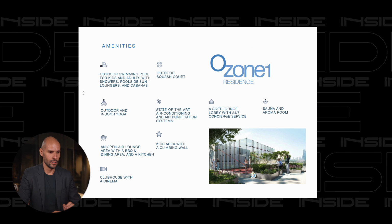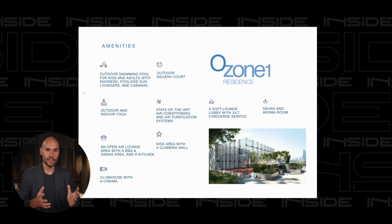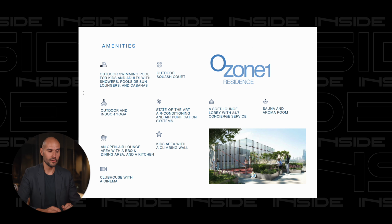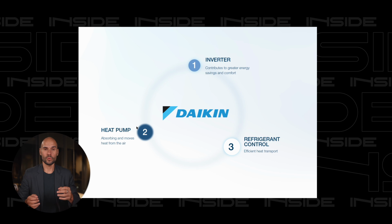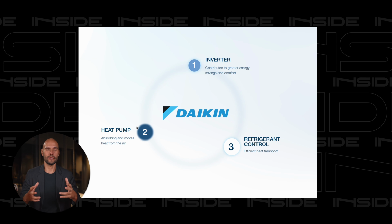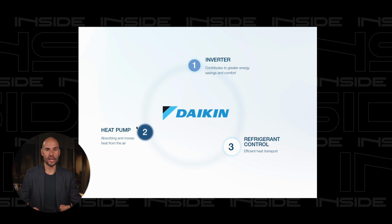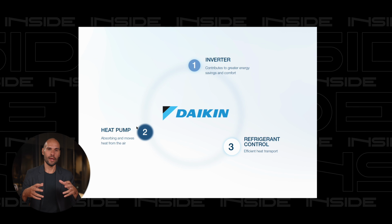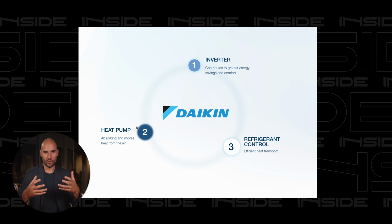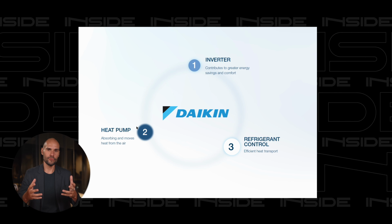So here, there's quite a few amenities that Object1 has put into place to improve the quality of life for its residents. Object1 has partnered with Daikin, in this case, who's a premium supplier of air conditioning systems, to take this particular aspect of the building to a higher level. And I'll mention this later. There's also additional infrastructure in place for ionizing the air and improving the quality.